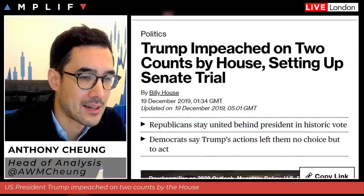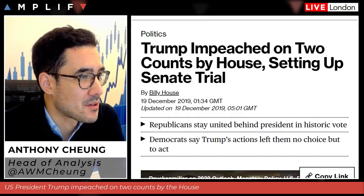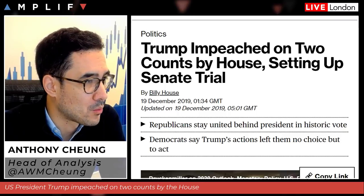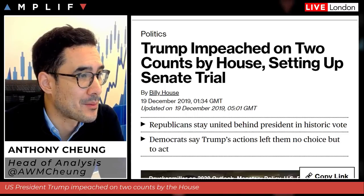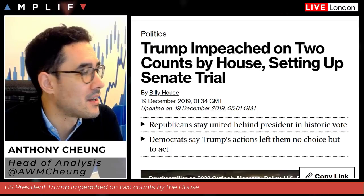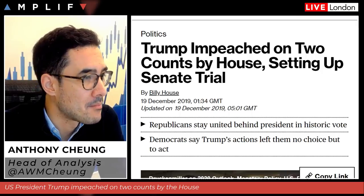So straight into the headlines. Trump being impeached by the House of Representatives on charges of abuse of power and obstructing Congress. As I said just a short while ago, the Senate will hold a trial early in 2020 to decide whether the president should be convicted on these charges and removed from office. But certainly the base case scenario would be that they will acquit him.